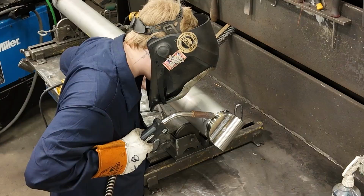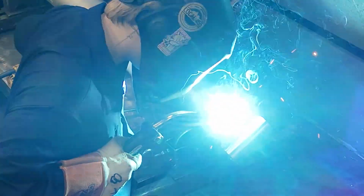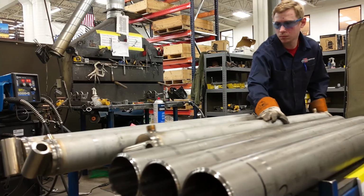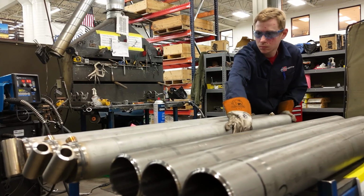And when it comes to welding, stainless demands experience. Wire selection, heat control, and proper weld processes are critical to achieve strong, reliable welds without compromising corrosion resistance.